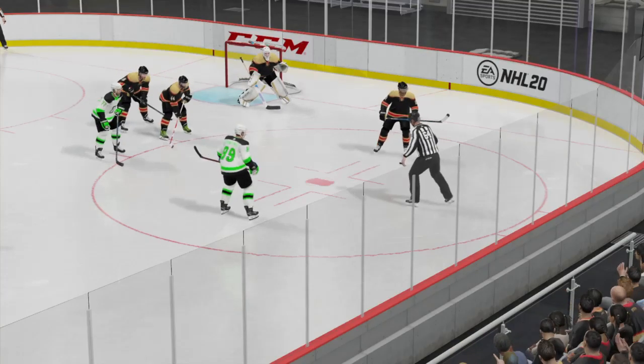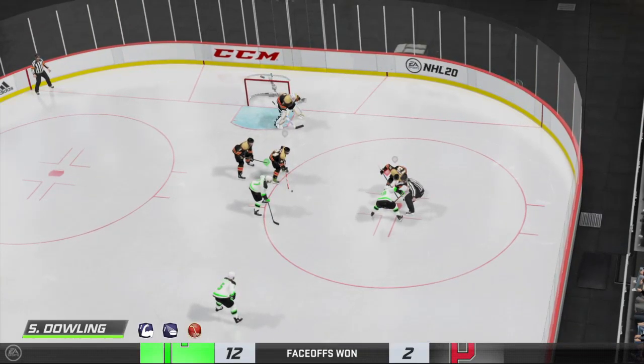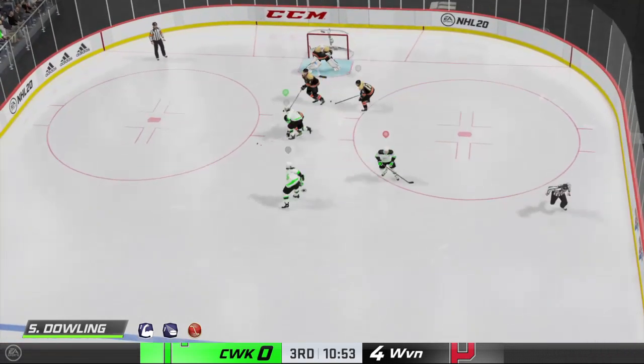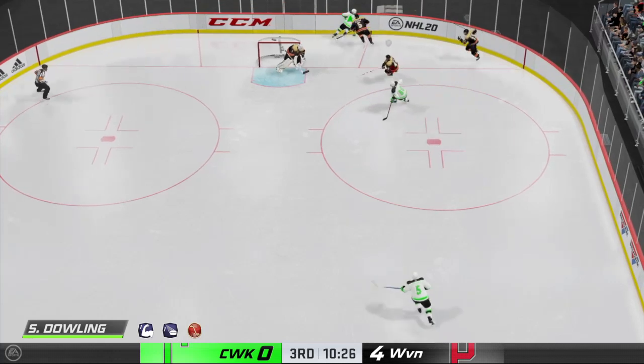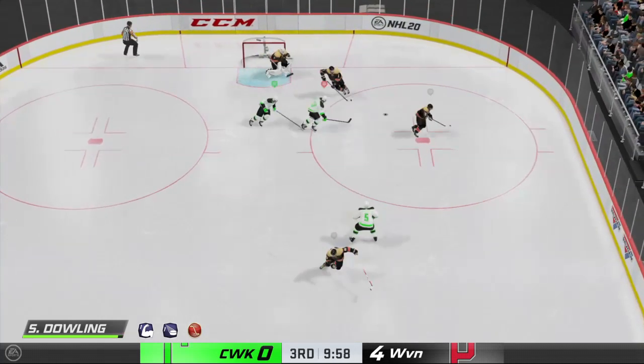Still lots of time left here in this frame. It's 4-0. This has been a one-sided affair right from the get-go. Puck picked up by Murphy. Instead of covering up, he feeds it along. Edmonton's got a hold of it against the wall.